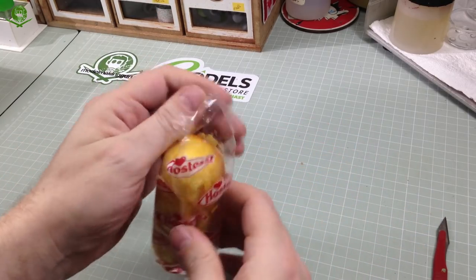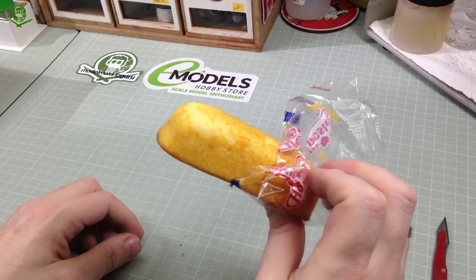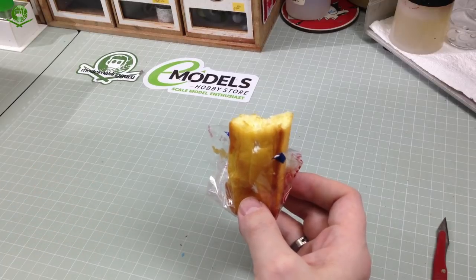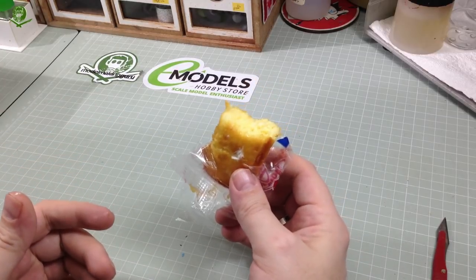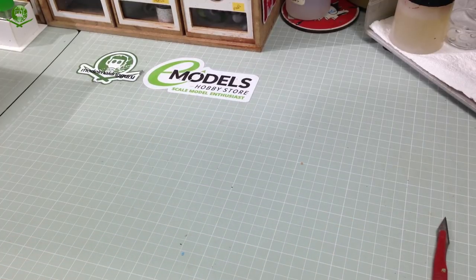Right, Twinkie time. Mama Fox is going to love these as well, so I'll get one now while I've got a chance. It's like a sea cucumber. I get the impression, if you were to eat a nudibranch, a sea cucumber, it would kind of taste like this, and look like, and feel like this. I didn't plan that well. Oh, Twinkies, I do like Twinkies. Right, let's see what's next.